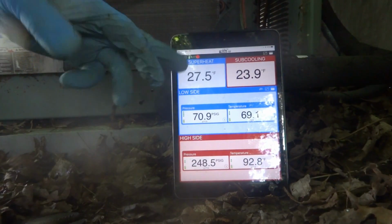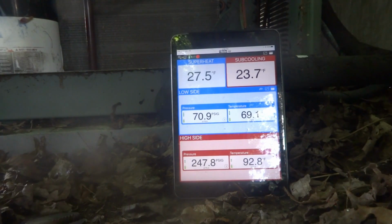Hot day like this, 25 for superheat's fine, so we're fine with the superheat. Subcooling's a little high. I just washed the coil with a hose, so suction's alright at 70. Charge is fine. Leave it right there. See, the compressor's not sweating. Never want to see a compressor sweat. See, it's not sweating. That's good. Suction line is nice and wet.